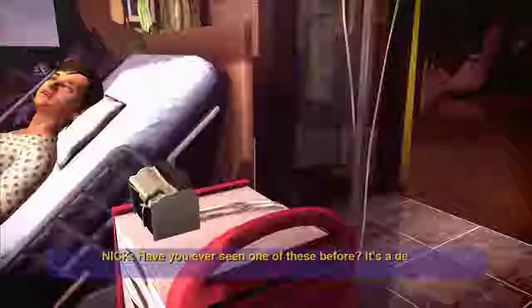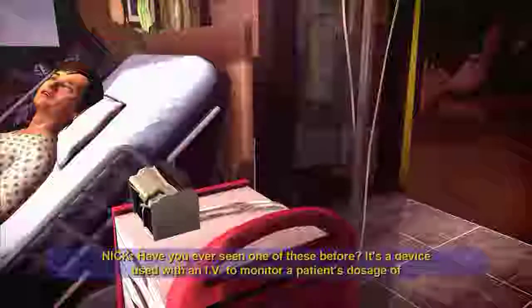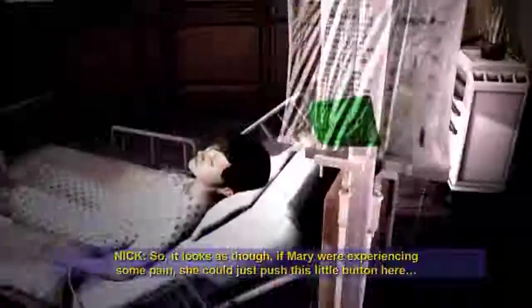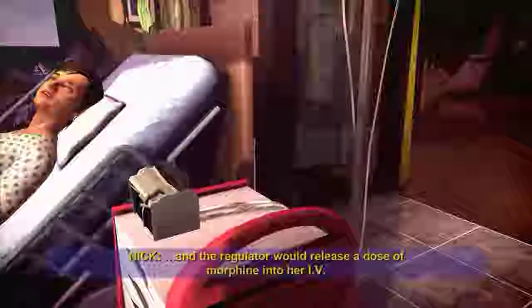Have you ever seen one of these before? It's a device used with an IV to monitor a patient's dosage of medication. So it looks as though if Mary were experiencing some pain, she could just push this little button here, and the regulator would release a dose of morphine into her IV.